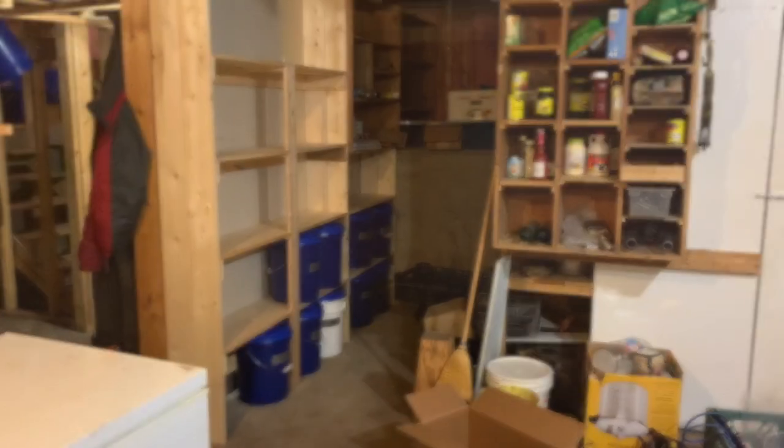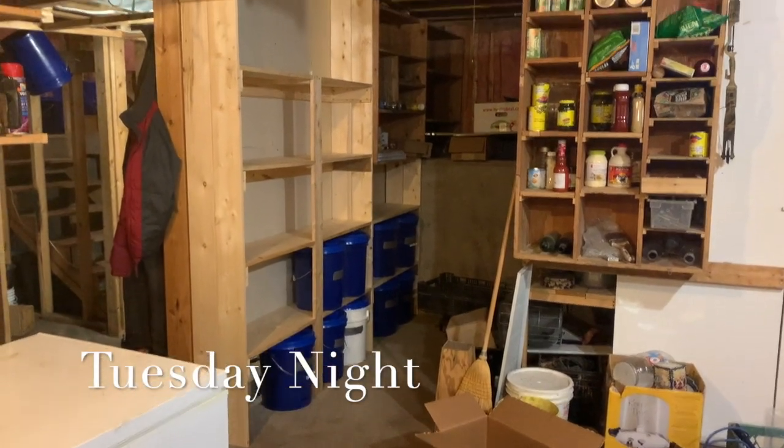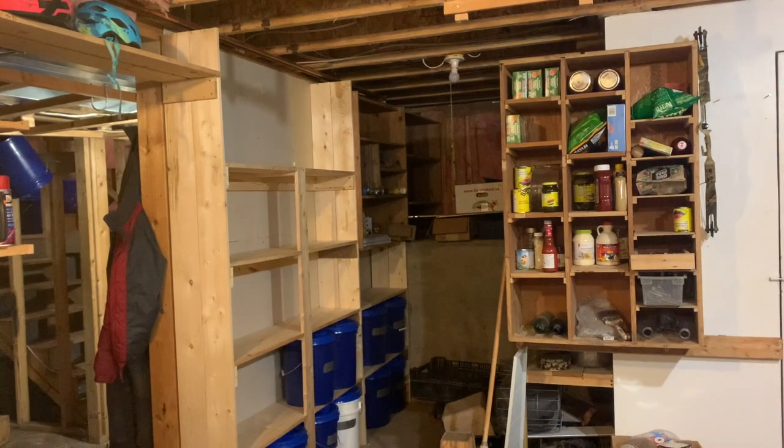Phase one, step one of the basement is done. And we're definitely in that stage where it's getting worse before it's getting better, but parts of it are getting better, and that's really exciting to see. Okay friends, part one is done. I'm so excited. He finished this late last night.